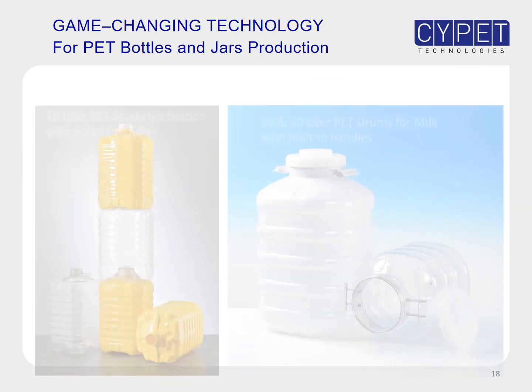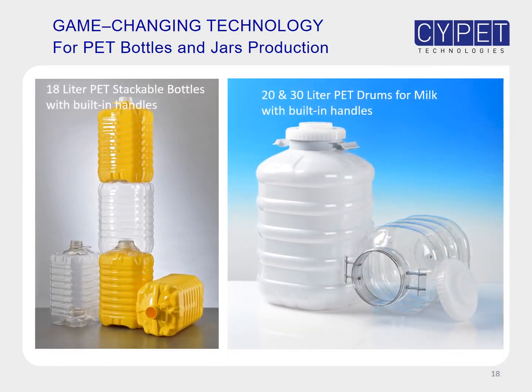One of the main target applications CYPET is focusing on is providing innovative solutions to replace HDPE containers with PET containers. Up to 50% saving in raw material could be the result of such conversion. Furthermore, the CYPET system offers the possibility of injecting the handle in the preform neck for further saving.